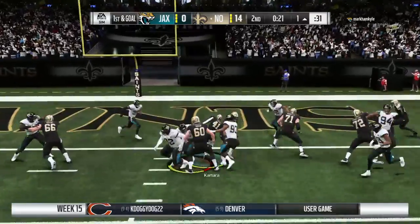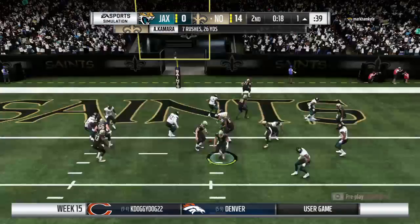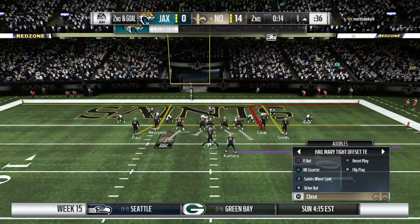They'll run it with Kamara. And they will stop him after a fairly minimal pickup. Only a yard that time, 2nd and goal.